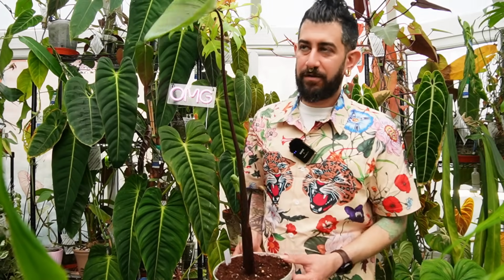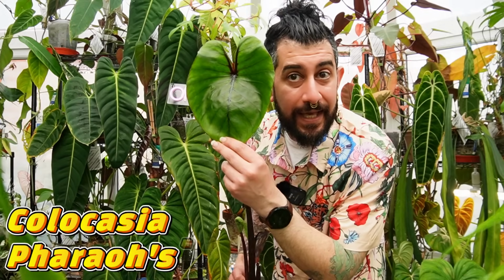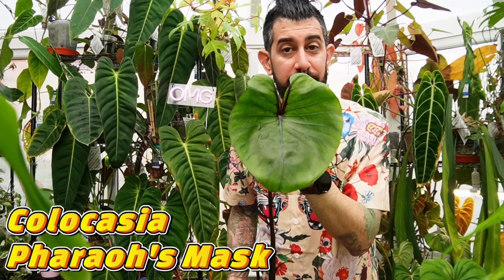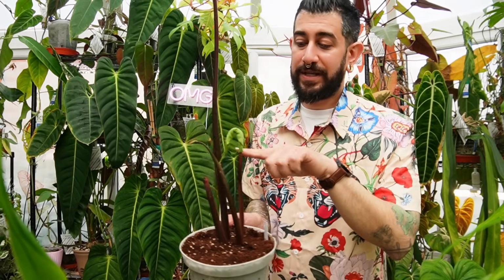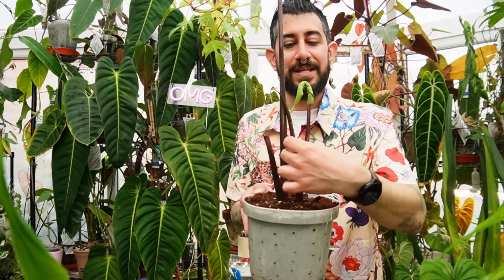Shall we look at some colocasias? There's not very much, but it's very exciting still. This is my Colocasia. This is its first proper leaf. This is the Colocasia Pharaoh's mask. It's not doing the Pharaoh mask thing just yet, but there is a new leaf that is growing from the secondary growth point. So these are the extra bits that happen.